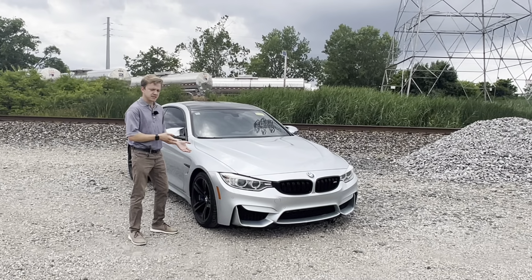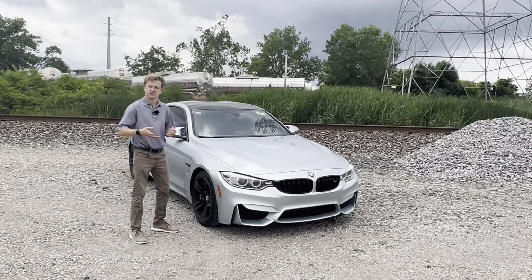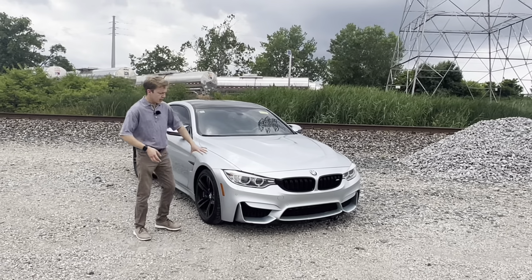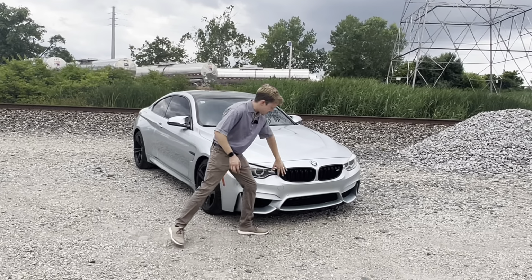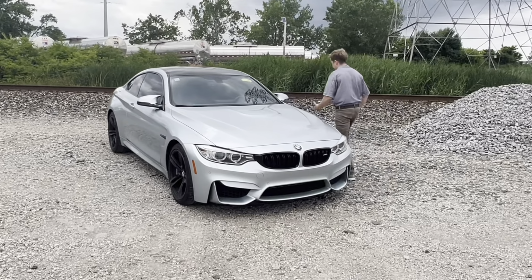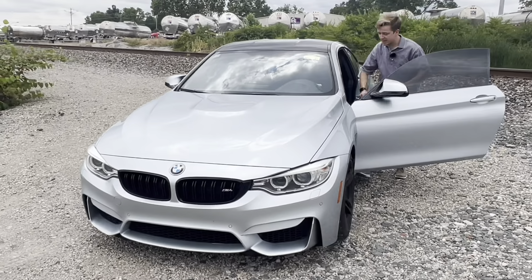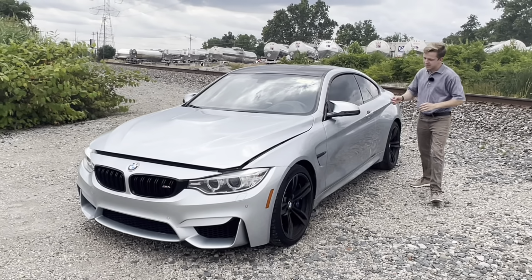This one with 82,000 miles, if we were selling it here at my dealership, would probably sell at around $34,000 to $35,000, which is pretty sweet. I mean, you're getting 404 horsepower, track-rated brakes, gorgeous styling on the front end with this M-style front bumper here, these M kidney grills, and then you also have a lot of structural rigidity that a normal BMW 4 Series wouldn't have. For example, carbon fiber roof. It sounds absolutely phenomenal when you stamp on it. That is carbon fiber reinforced plastic.